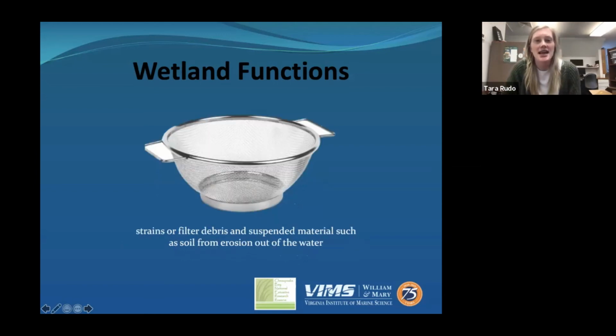The next item is a strainer. It's something we find in our kitchen, but our wetlands do this by filtering or straining out debris. Again, this can come from storms like hurricanes. It can prevent a lot of those large debris items from moving further inland, and it also can filter out a lot of excess sediment. When you have a lot of construction or housing developments going up, you're introducing a lot of sediment to that area, and these wetlands are able to strain that so it's not being overwhelmed in a sense.